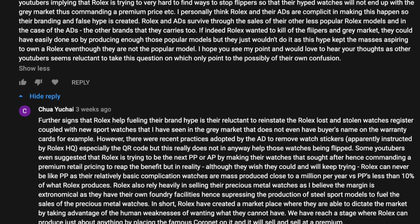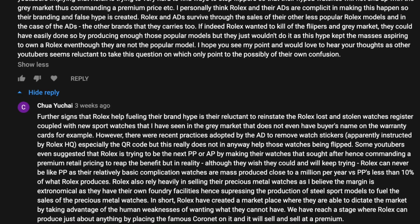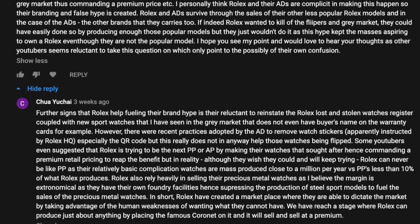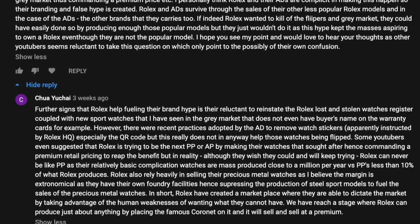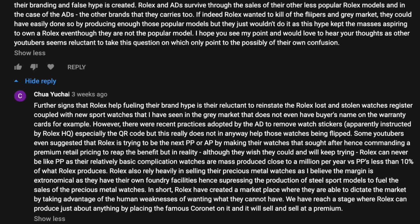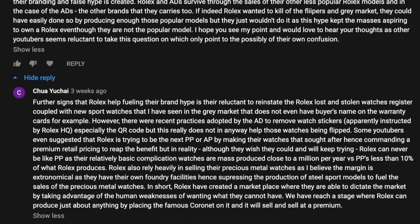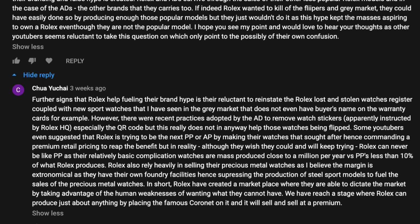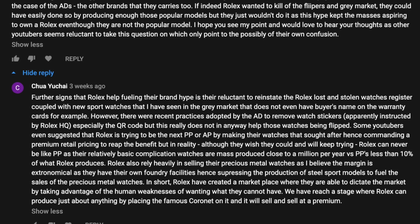Some YouTubers even suggested that Rolex is trying to be the next PP or AP by making their watches sought after and hence commanding a premium retail pricing to reap the benefit. But in reality, although they wish they really will keep trying, Rolex can never be like Patek Philippe, basically as their relatively basic complication watches are mass-produced, close to 1 million per year, Patek Philippe's less than 10% of what Rolex produces. Rolex also rely heavily on selling their precious metal watches, as I believe the margin is astronomical. I think that was a typo for economical, as they have their own foundry facilities, hence suppressing the production of steel and sport watches to fuel the sales of the precious metal watches.